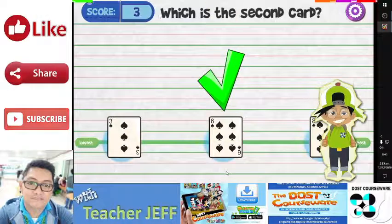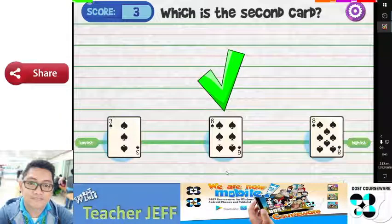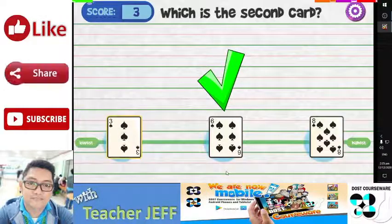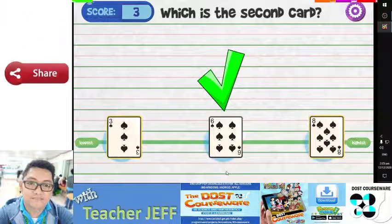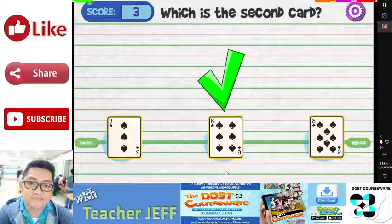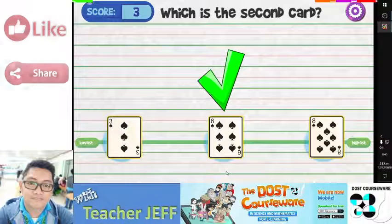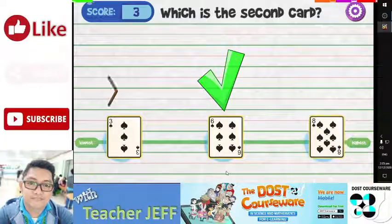Very good. You are right. The lowest number on the card is 3, and the highest number is 8. The card with the number 6 will be the second in the arrangement because 6 is greater than 3 but less than 8.